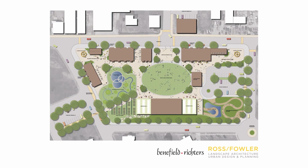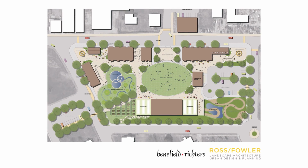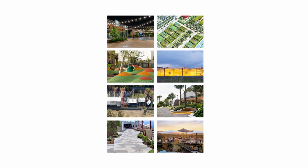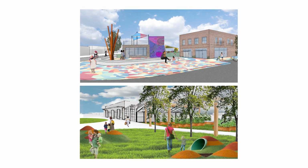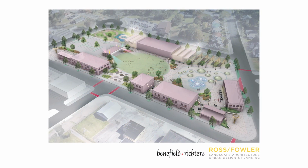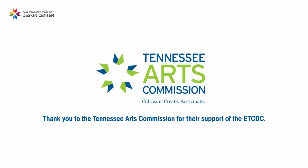Our approach here was to allow flexibility in the way this might come to fruition, to allow it to change as the conditions change, as the needs change, and really plug into what the community is needing, because that also changes over time. We think the flexibility of the design is really the defining characteristic. It's not one big building, it's not one thing, it's pieces and parts that come together to create this unified space.